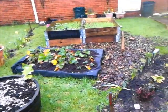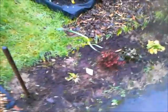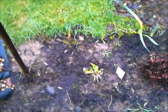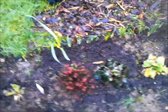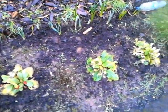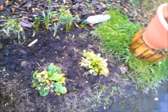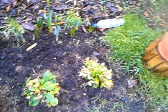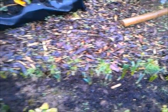Two beds with the second column already up. Primrose completely chewed up by the slugs. Bit of heather, clematis, a couple more primroses, a little bit of heather there, which has died back for the winter. More primroses that have sustained a bit of slug damage, but more problems due to the weather. All the daffodils coming up all over the place.